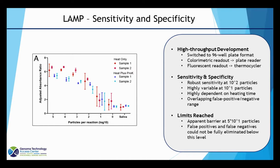Again, we had robust sensitivity at about 10 to the 2 particles, or 100 particles per microliter of input. But what you could see from this graph is that once we got down to the 10 to the 1 range, the results started to get highly variable. They were also very dependent on the amount of heating time involved in the assay. There's about a 30-minute heat step. If you go a little bit short of that, you can get false negatives. If you go a little bit long, you can start to get false positives.